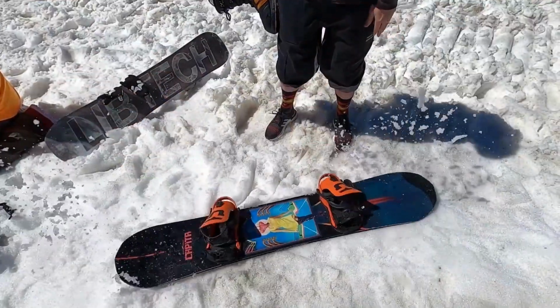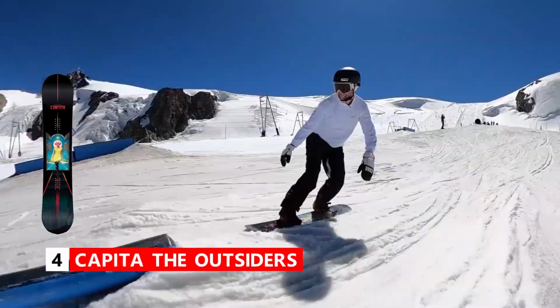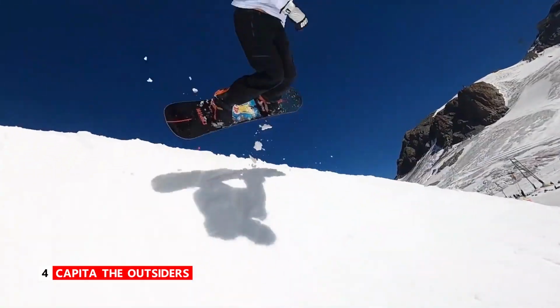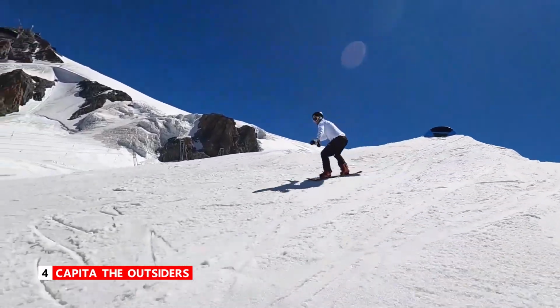My number 4 favorite park snowboard of all time is the CAPITA The Outsiders. I rode this board in the Zermatt Summer Snowboard Park, and the reason this is one of my favorite boards is because of the stability and energy this board puts into your park riding.